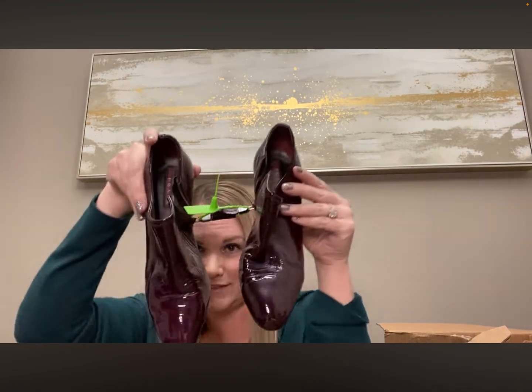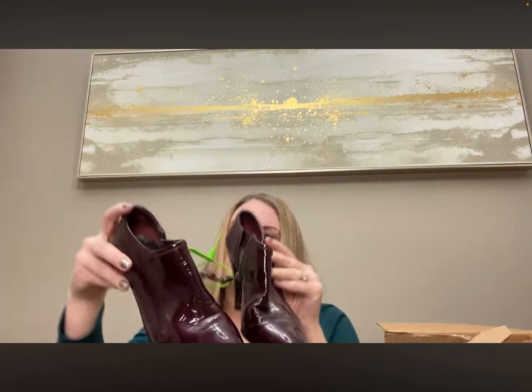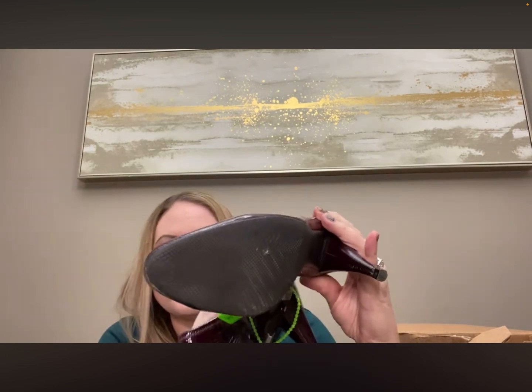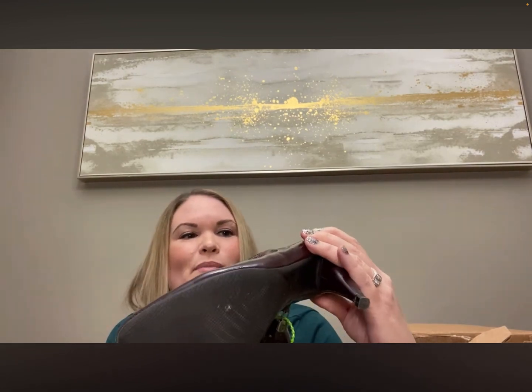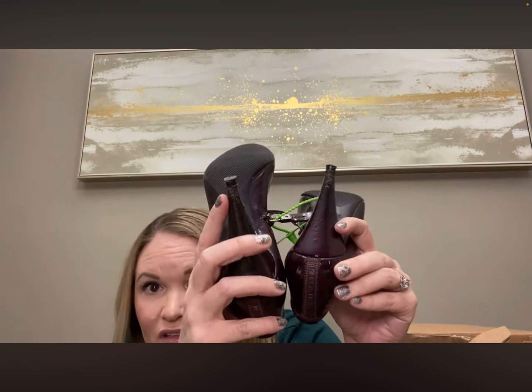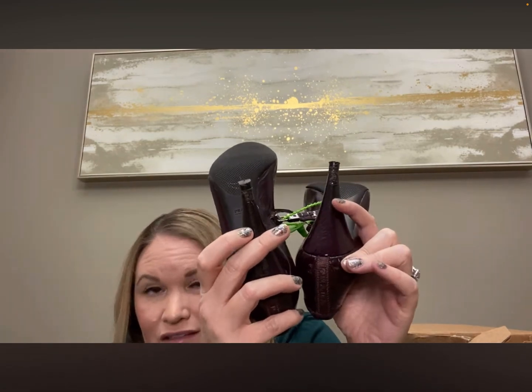These, I'm assuming, are Ferragamos, but no, they are Prada. They're a patent leather little ankle booty, and they're kind of like a wine color. Really pretty. I was thinking they were Ferragamos just because of the patent leather, and they just look like that to me. So the bottoms are in good shape, but there is some wear to the heels back here.